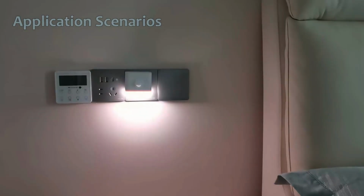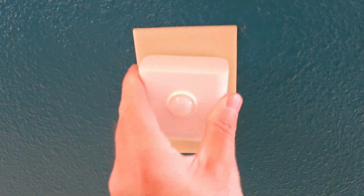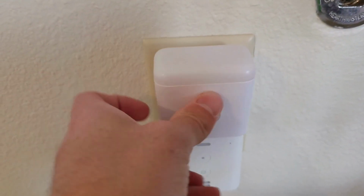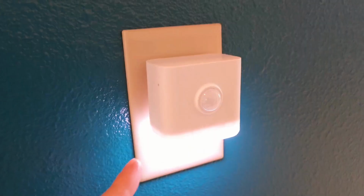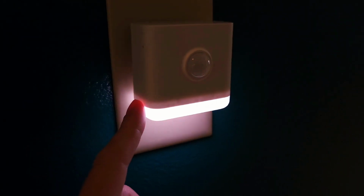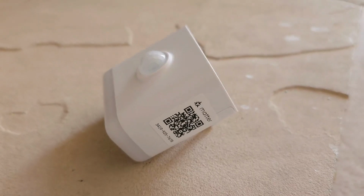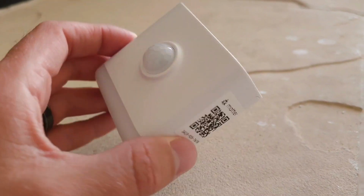It doubles as a Zigbee repeater, helping extend the range and stability of your smart home network. You can adjust the brightness anywhere from 1% to 100% to match your mood or space. Perfect for hallways, bedrooms, and entryways, it automatically reacts to movement and lighting conditions for hands-free comfort. Requires a Zigbee hub to operate.